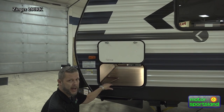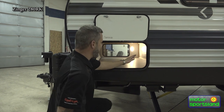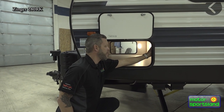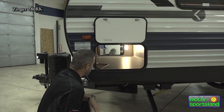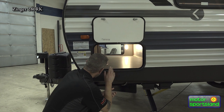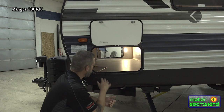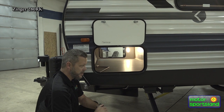Big pass-through, guys, right? A lot of them, when you look in here, they end right here on the opening. This goes back underneath the bed. And it's nice and sealed, so air is not going to come up through the trailer, okay? There's a light in there so you can see what you're doing, and the floor is the same finished floor that's on the inside. So really, really nicely done compartment there.